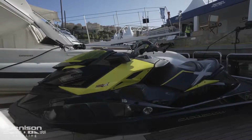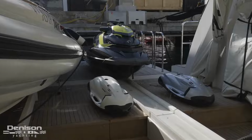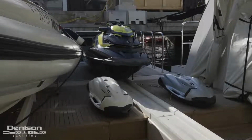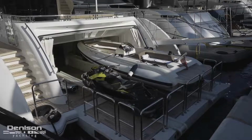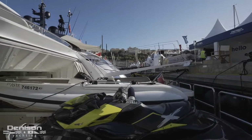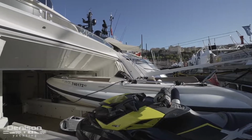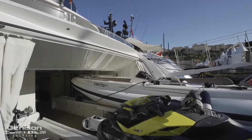This is a great complement to the other water toys found in this area, like a pair of sea bobs. And I'd also like to point out that when you need to, you can enclose this area with safety stanchions that can be moved into place in just a few minutes. Just forward of the swim platform is the storage portion of the garage.